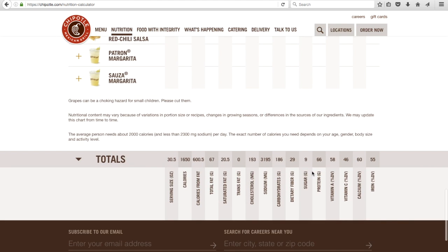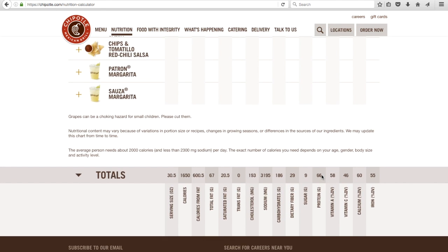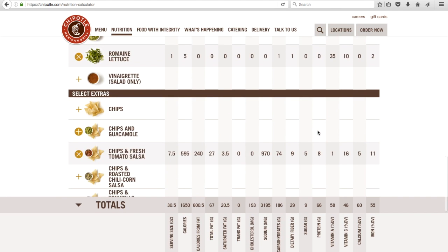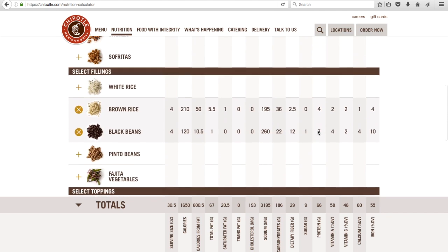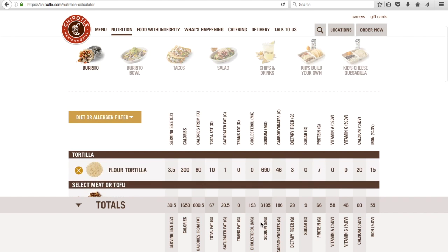So when I look at these numbers, like I said, the numbers aren't horrendous, but you can do a better job. Just this default burrito, remember I did not get any extra sides or anything. All I got was the side of chips and salsa, lettuce, cheese, sour cream, brown rice, black beans, chicken on a flour tortilla. Okay. So when I see these numbers, the 186, the 66, and the 67 grams of total fat, the first thing I see is the fat is equivalent to the protein.